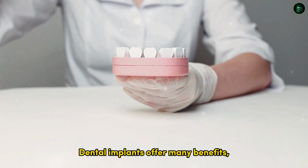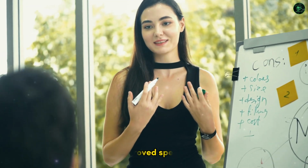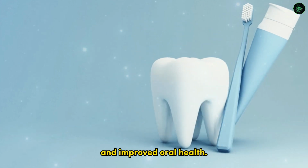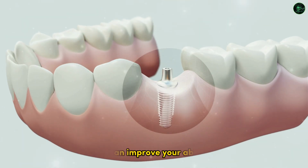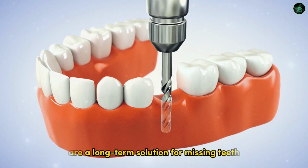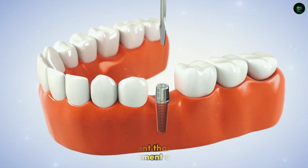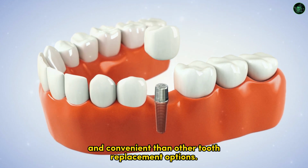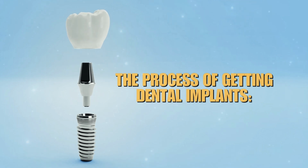Benefits of dental implants. Dental implants offer many benefits, including improved appearance, improved speech, and improved oral health. They also help prevent bone loss in the jaw and can improve your ability to chew and eat properly. Dental implants are a long-term solution for missing teeth and are often more comfortable and convenient than other tooth replacement options.